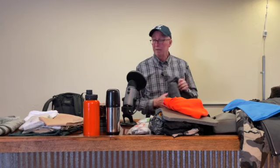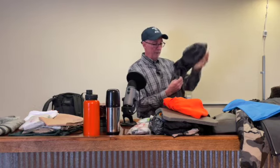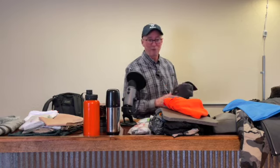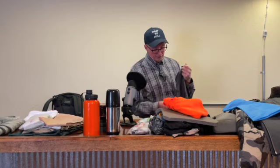This is my favorite top. I've been through so many. This is a Sitka product. It's their heavyweight hoodie. And, you know, again, I want to give these guys credit. I like different things from different companies, but the hood has such good full face coverage, and you can zip it up and down. It really makes a difference.